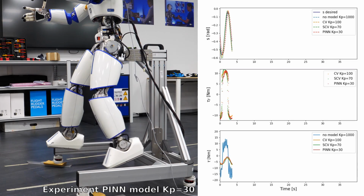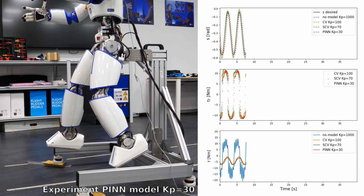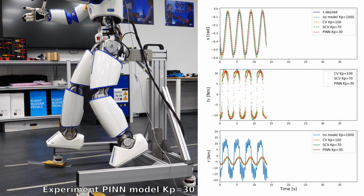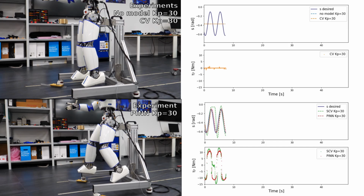As in the previous case, the lowest controller gain for tracking of the joint sinusoidal trajectory is obtained when using the PINN model for friction compensation. Also, in the case of the knee joint, we repeated the test using the lowest gain found from the previous experiment, and a good tracking is guaranteed only when using the PINN model.